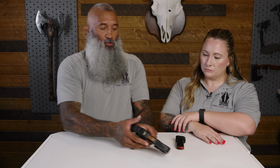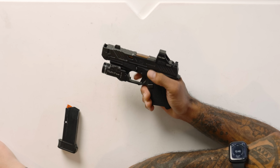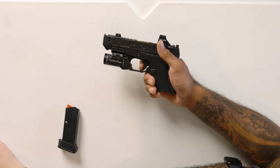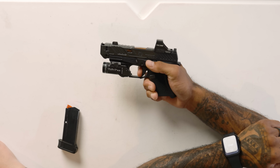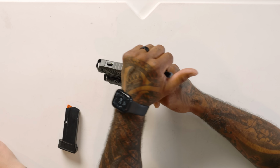Yeah, let's check out this trigger squeeze a little bit, see what we got, see what we're working with here. A little bit long. Again, it's got the safety on the trigger, just like most modern day pistols. But, you know, with time, dry fire, and training, guys, this is just going to be a normal pull.